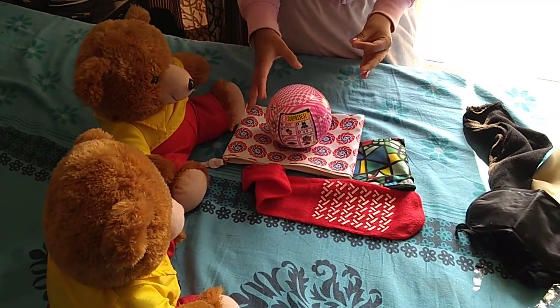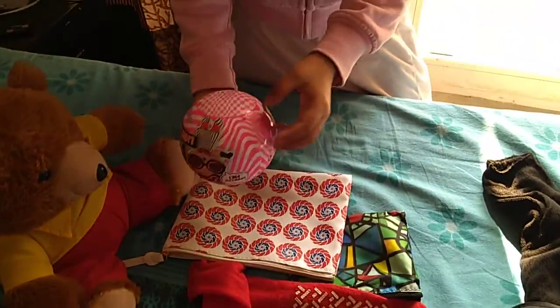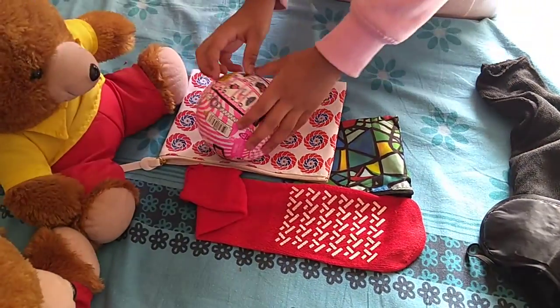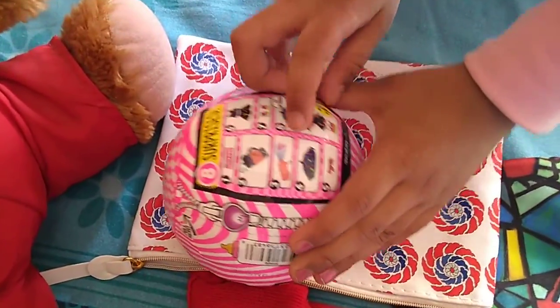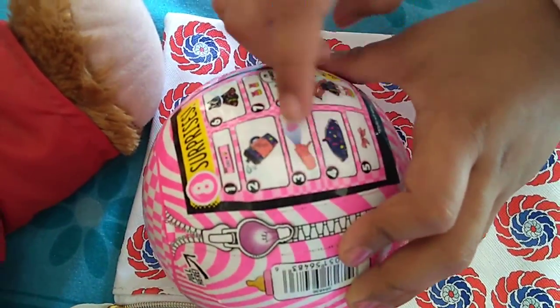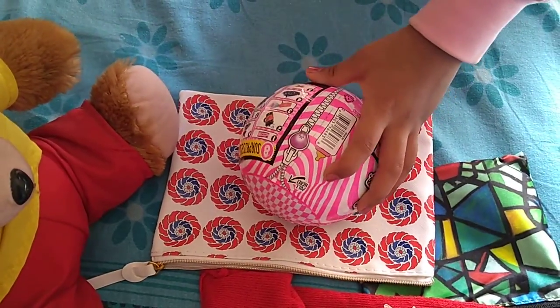I'm going to open this LOL box. You know, it's so beautiful. You can see there are 8 surprises. The first is the code. The second one is the ball. And the third one, I don't know what this is. It's going to be a surprise. Okay, guys, I'm really curious to know what is inside.